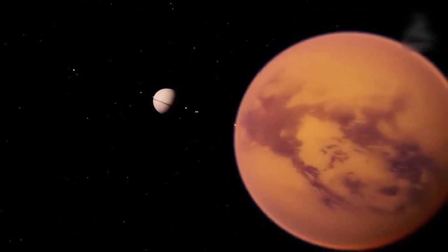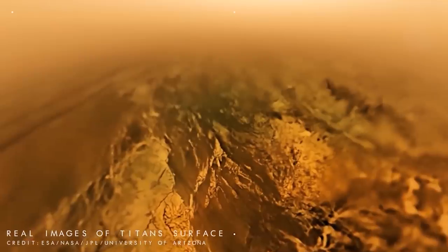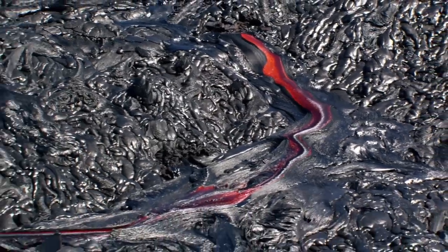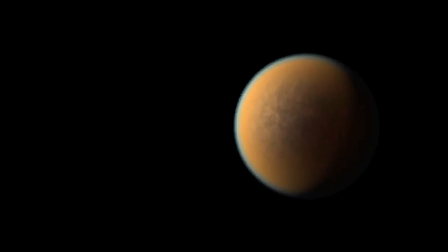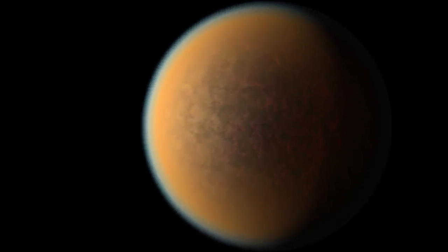However, now it looks more like Saturn's moon Titan. Due to severe volcanic activity on the planet, a secondary atmosphere was formed. Now its surface looks like a cracked eggshell, with wisps of smoke coming through it every now and then. So, could the Earth repeat the fate of GJ1132b if they were so similar at some point?